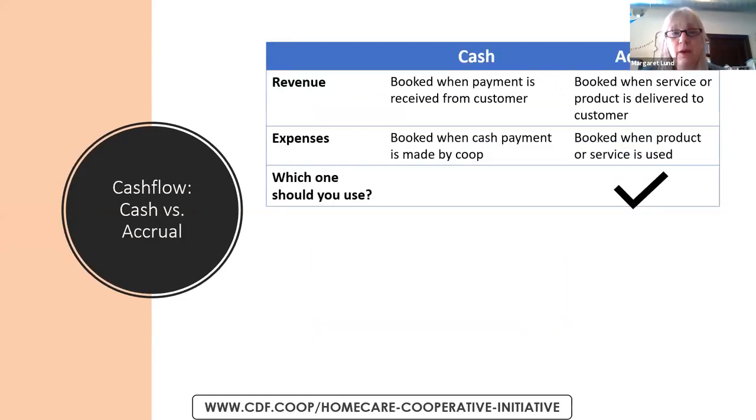And I want to talk a little bit about, if you're not an accountant, a difficult concept, this thing of accrual, but it's important from an analytical point of view. So there's two kinds of accounting, cash and accrual. And both of them are fine and legitimate and are used in different situations.